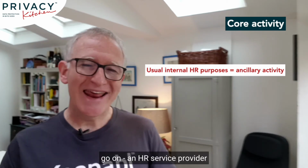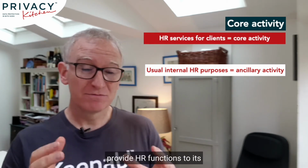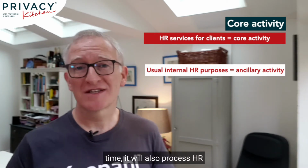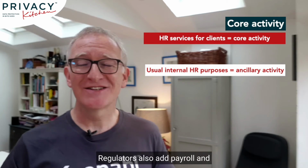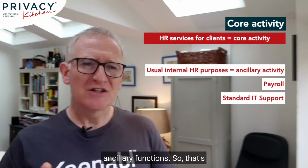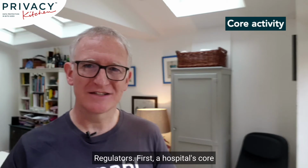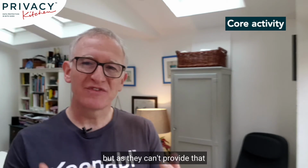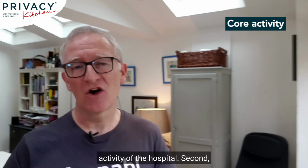However, they go on. An HR service provider necessarily processes personal data as part of its core activities to provide HR functions to its client organisations. At the same time, it will also process HR information for its own employees, which will be ancillary. That's a really clear example, and regulators also add payroll and standard IT support to the list of ancillary functions. So that's ancillary functions. We've had a little look at core activity. 2 more examples from European regulators. First, a hospital's core activity is clearly providing healthcare, but as they can't provide that healthcare without processing patients' health records, it is a core activity of the hospital.